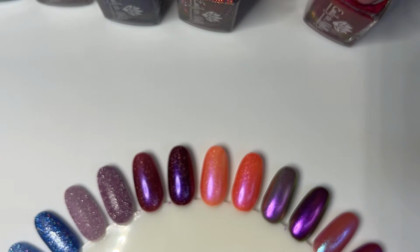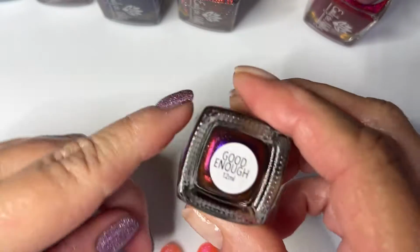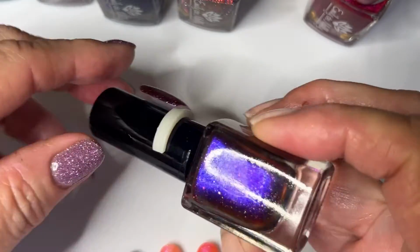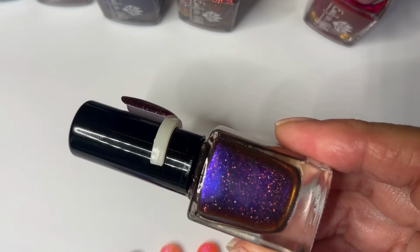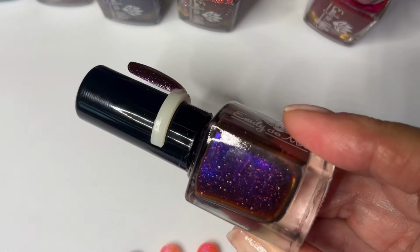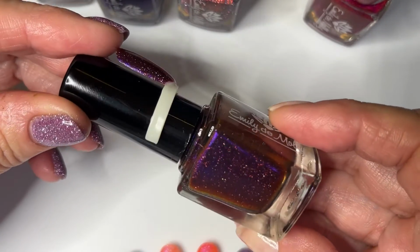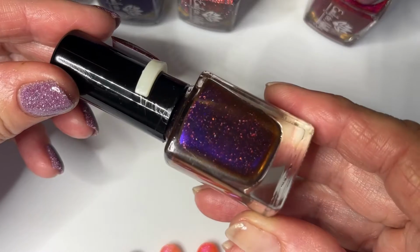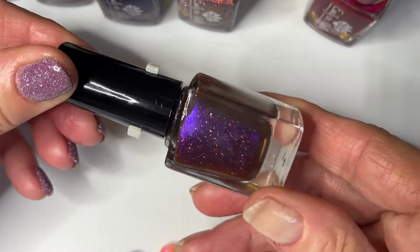Very pretty. I do like that one a lot. And up next, we have a pretty shifty one, pretty multi-chrome. This one is called Good Enough. This was described as a black to red multi-chrome with purple aurora shimmer and silver holographic flakes. If you can see that little bit of twinkle going on in there from the holo flakes. A lot of purple from that shimmer.